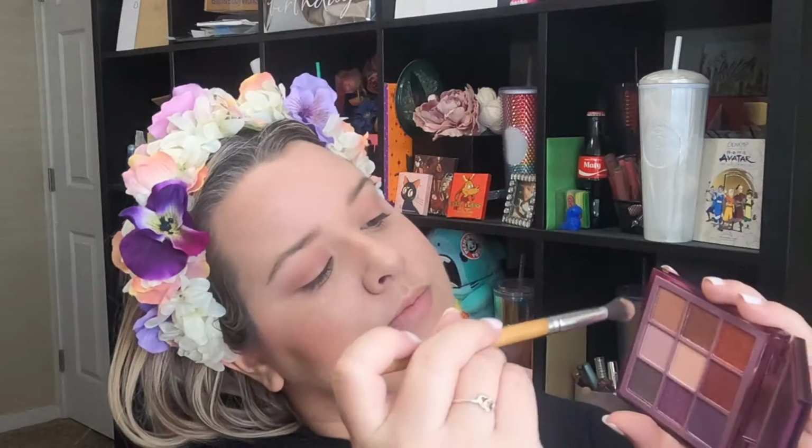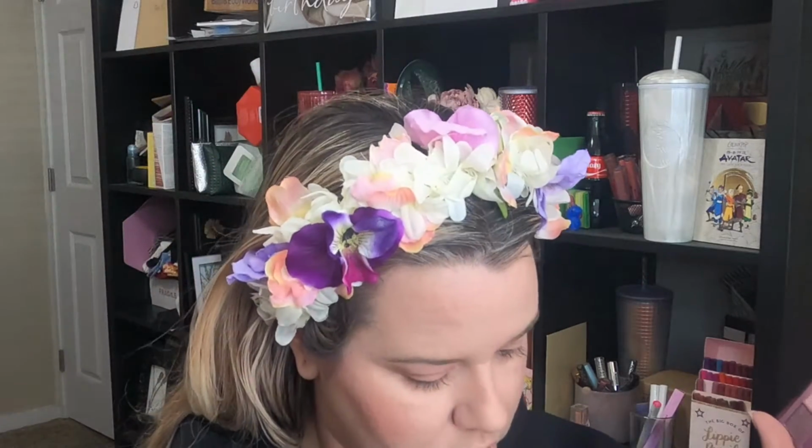All right. I really do enjoy this a lot. These two together, so pretty. I love mattes though. Just a smidge. Every time, just a smidge. I'm gonna come in with my little darker, browner buddy right here. Tappa, tappa, smidge, smidge. Ooh, I probably should use a smaller brush.